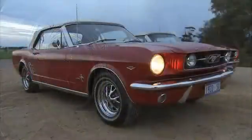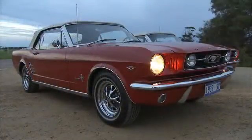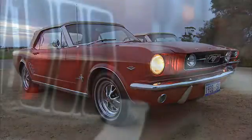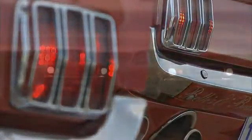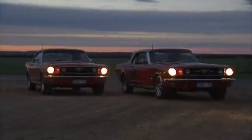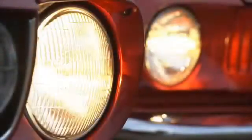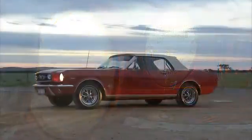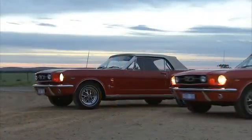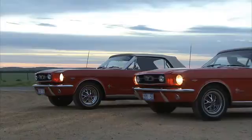Yep, for classic all-American muscle, your ride doesn't get any better than a Mustang. Unless, of course, you're lucky enough to have two. Meet Beau and Belle, a pair of first-generation convertible Mustangs. The first saw the light of day back in 1966. These two beauts look as good now as they did on the day they rolled off the production lines almost 50 years ago.